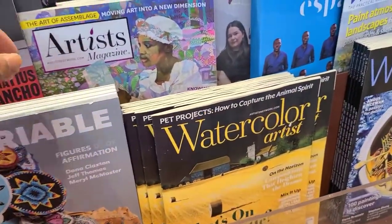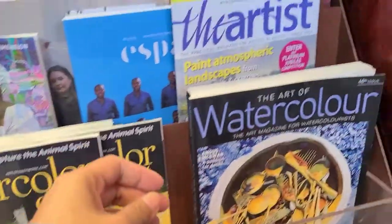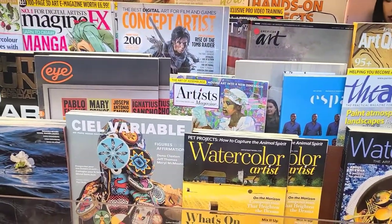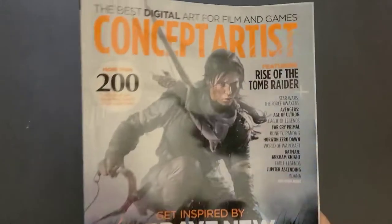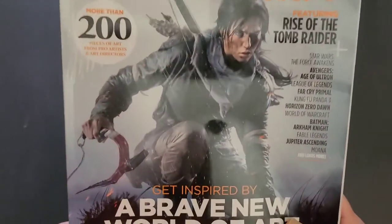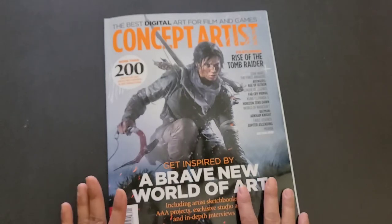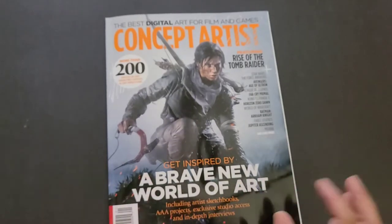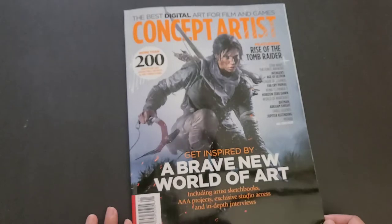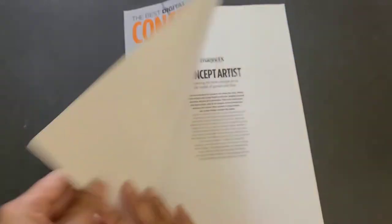Okay. Okay, guys, that is it. So I ended up getting this magazine, Best Digital Art for Film and Games, Concept Artists. And this is the same company. It's Imagine FX special edition, I guess. Because I know they do those special edition things, like the sketchbook ones that were in the bookstore. So yeah, we'll just do a quick flip through.